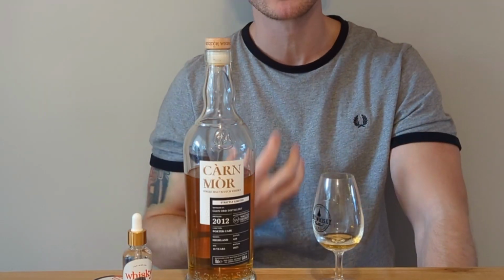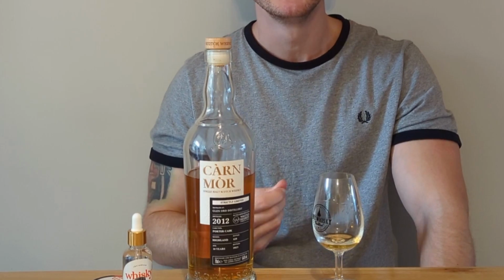The finish is long. There's more coffee, some walnuts there, a little bit of dark chocolate. I want to say possibly toast with marmalade spread on it, and just an overall richness and depth to this.